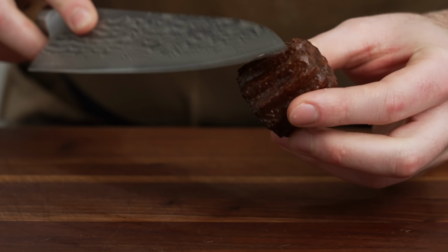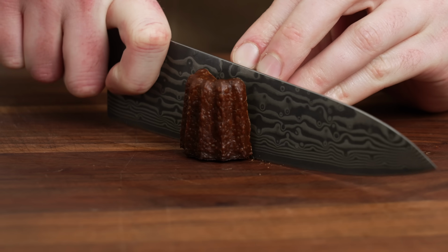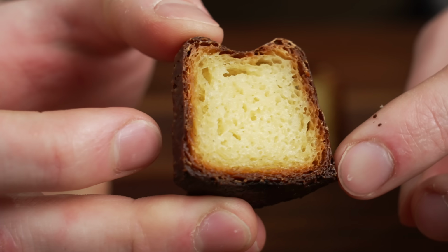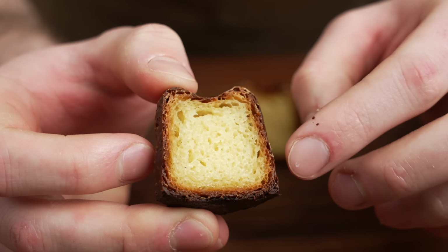Beautiful. I think we gotta cut into one, see how we did. Oh! Listen to that, that is that crust that we want. Beautiful. Take a closer look here. Again, that crust that we need for a cannelé. We want that textural variation in there.